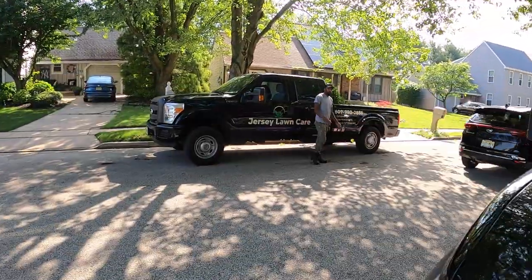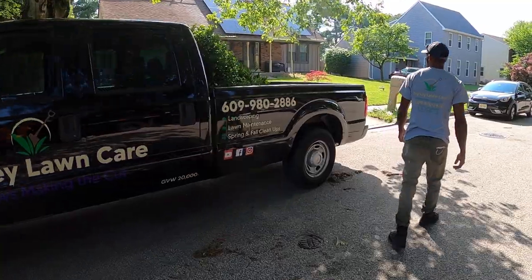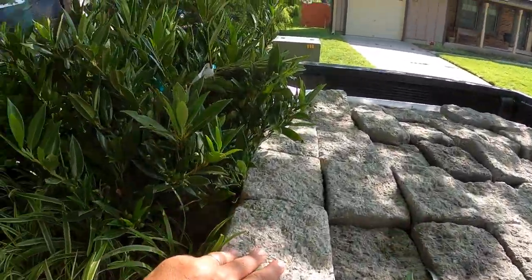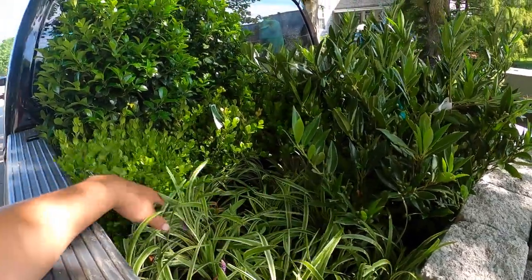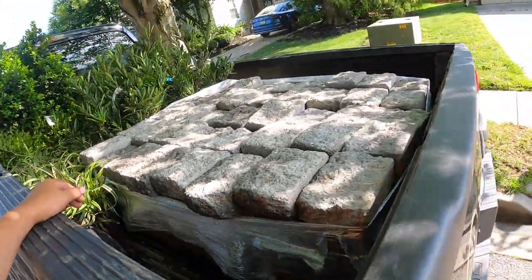Hey. We got a little project today. Let's take a look real quick. We kind of did some prep already. Pewter Edgestone going in, Autumn Lucans, LaRope, boxwoods, hollies, bunch of stuff.